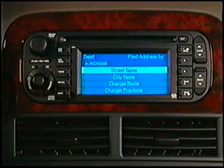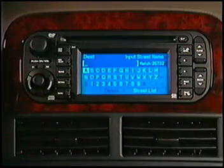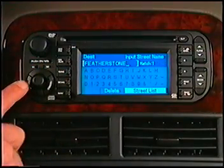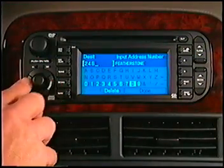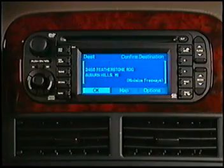Then, we'll enter the street name by spelling it out using the select encoder and pressing enter after each letter in the street's name. Then, I go to the street list, pick the street name from the list, and enter the address number. Highlight Done and press Enter, and the RB1 asks you to confirm the destination.